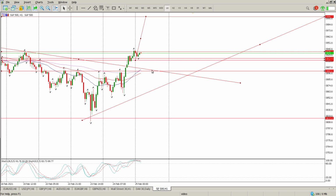So if it pulls back into this structure, you've got a wider stop. Your stop is down below one of these swing lows from yesterday. And if it breaks up above here and comes back, then your stop is below the low of yesterday. Okay, so not low of yesterday, low of today.